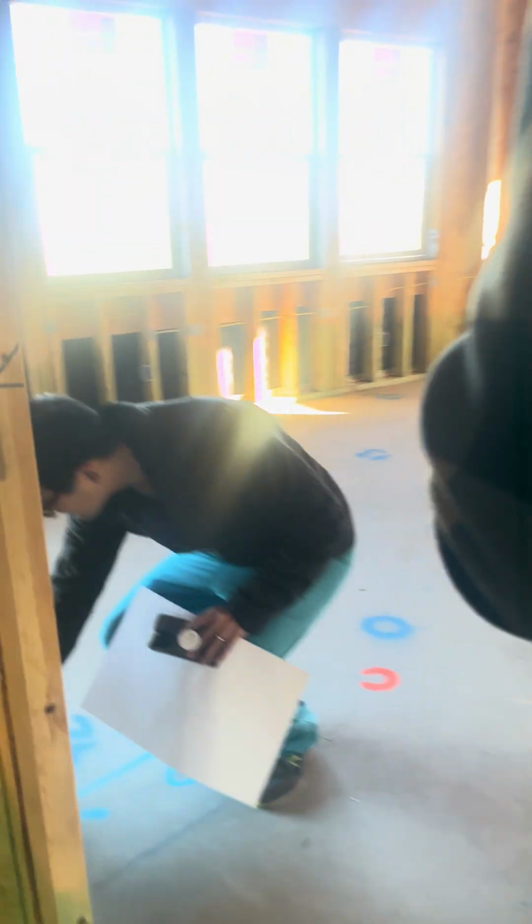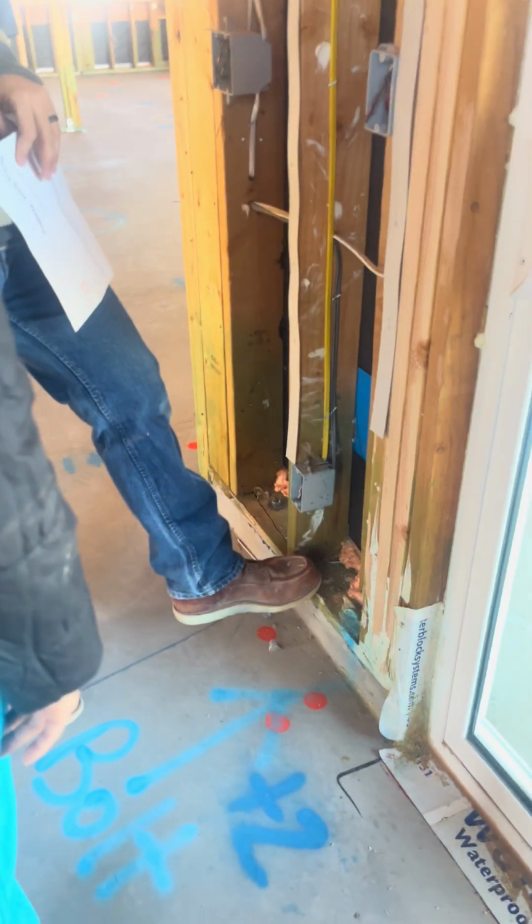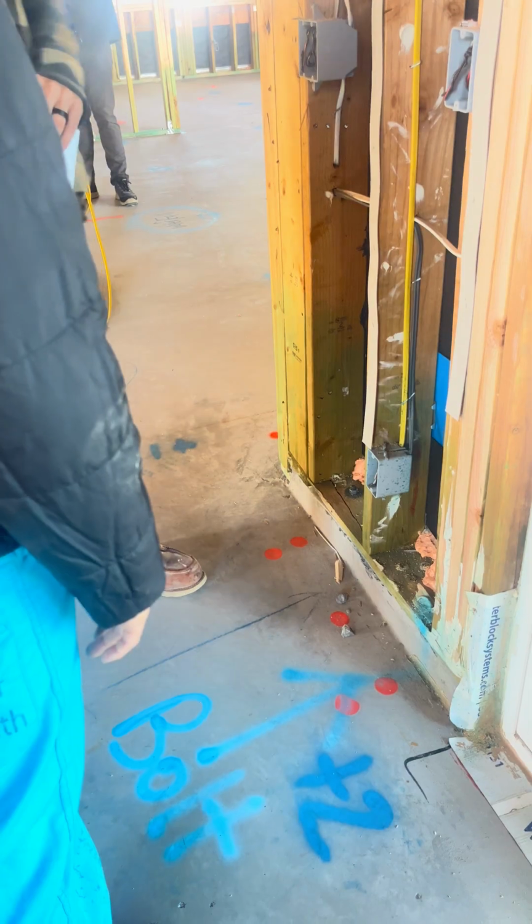Did they do anything with this? So I sent that over to them. He may just put another one, or with these two short pins, it may equal out to be the same thing. Okay.